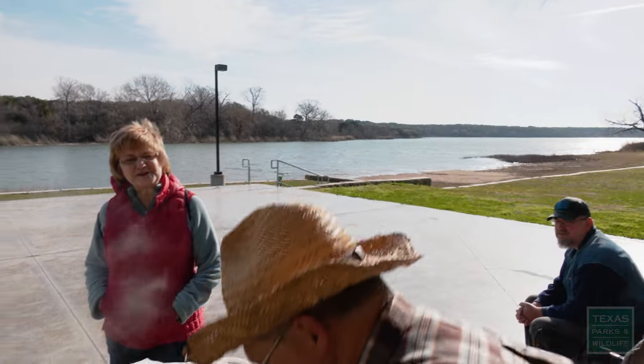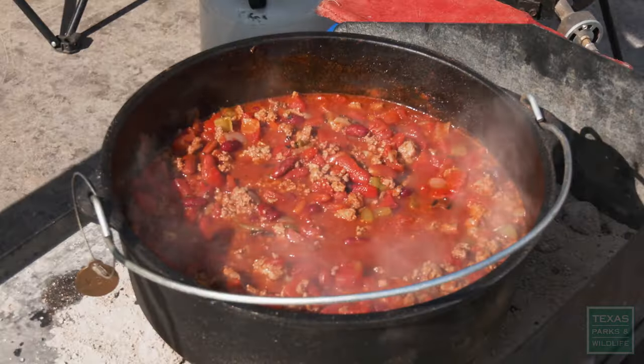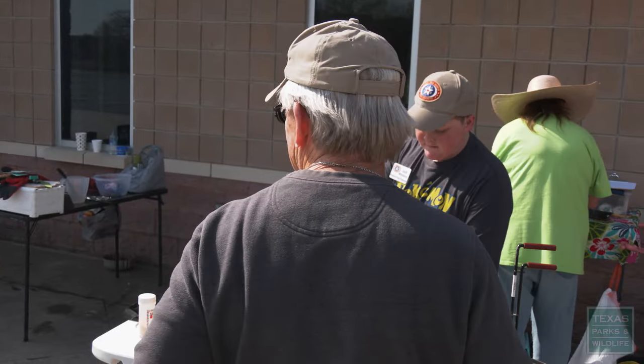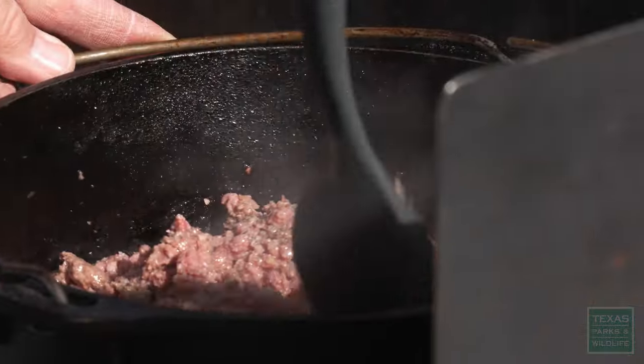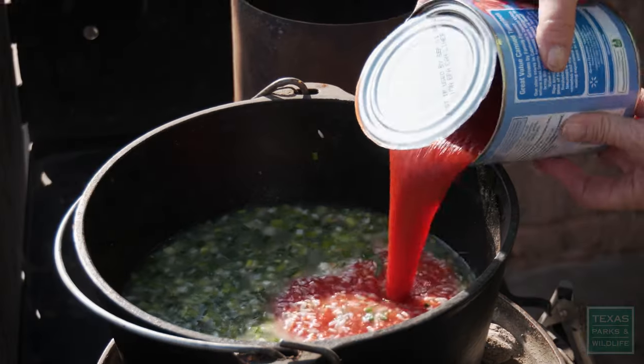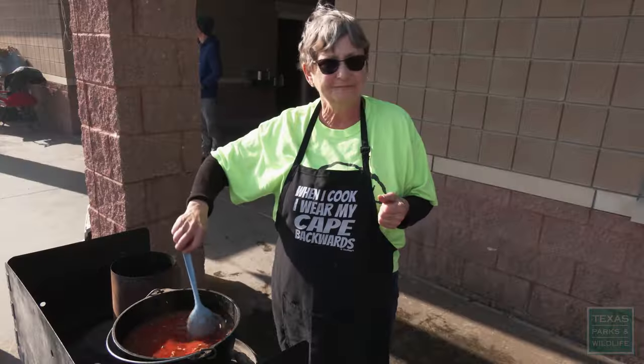No. No beans. You're in Texas. That's right. So it's called chili with beans. Chili don't have beans, no, but this is chili with beans. It's just a Texas thing. Because some people kind of get upset being in Texas. You don't add beans to your chili. Every third Saturday, we just get together and cook. And it's just something that we do just for fun.